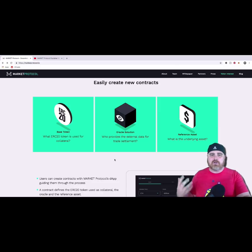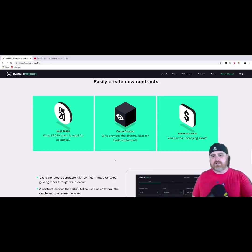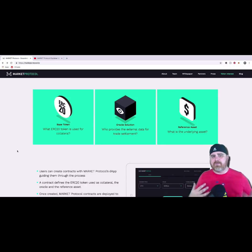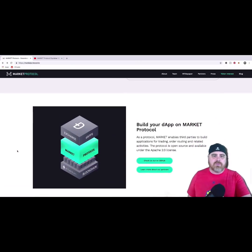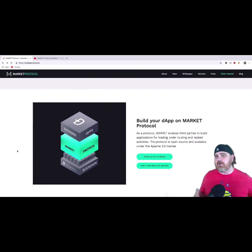Here's the easily create new contracts. These are the elements of the smart contracts I was talking about. They have the base token, the ERC20, the Oracle solution, and reference asset. So I think overall, this is one that could be very, very powerful. I think you guys are going to have to check it out when it does come out.